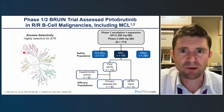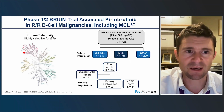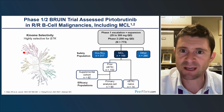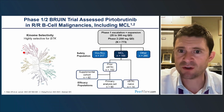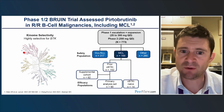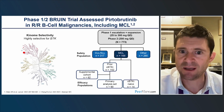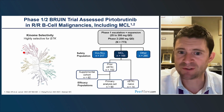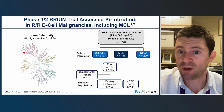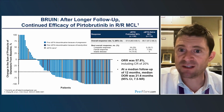Now, Nirav introduced pirtobrutinib to us earlier as a highly selective, non-covalent, reversible BTK inhibitor. You can see the kinome map demonstrating its selectivity here. This schema demonstrates the phase 1-2 patient cohorts within the Bruin trial. And you can see here most recently, we've had a primary analysis set, so a pivotal data set of 90 previously covalent BTK exposed mantle cell lymphoma patients treated with pirtobrutinib, and also a smaller cohort who are covalent BTK naive as well. Now I'm going to focus on the previously treated patients.